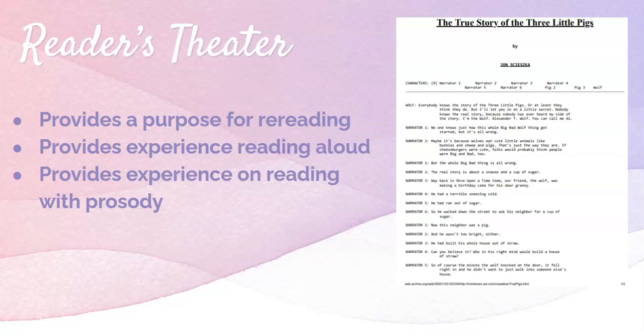Another great way is through Reader's Theater. If you Google Reader's Theater scripts, you will come up with lots and lots of options, but you don't have to use something else. You can use what you're using in your class every single day. You can use the story that you're going to read. You can use the science text or the social studies text that you're working on. You can make a Reader's Theater out of literally just about anything. You can do it with poems, with short stories, whatever you happen to be working on.